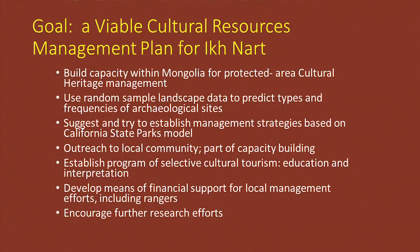So my goal and my marching orders is to work out a viable cultural resources management plan for Nart. Now, as I said, I'm not a Mongolian expert, but I am very, very experienced in working in desert areas. And my first post-retirement job from University of California, Riverside was in state parks. That's how I ended up at state parks. So I am now very, very knowledgeable about how a park should be run. So I try to transfer what I knew about park management to Nart.